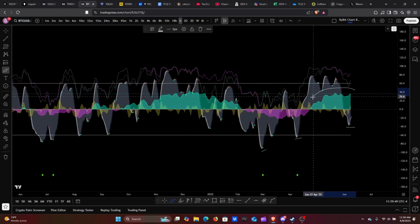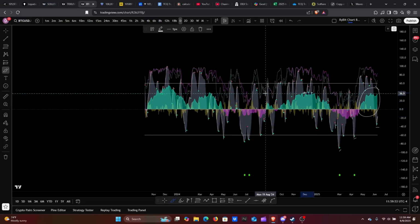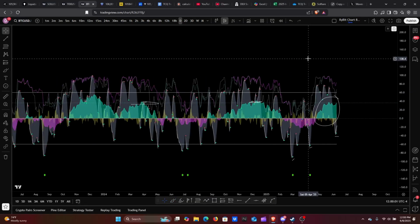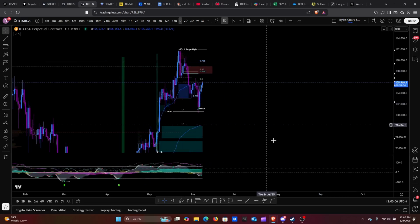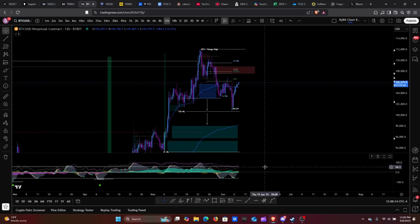And money flow is looking relatively healthy as well, I would say. It's actually challenging some of these previous highs. So yeah, really the daily doesn't look too bad. But let's check the lower time frames, see if they are in agreement with the daily, or if they're maybe starting to lean more towards the weekly, with things possibly turning bearish here in the near future.